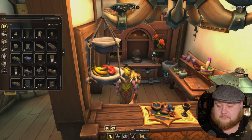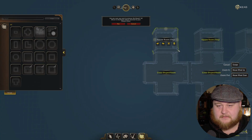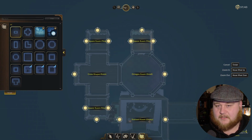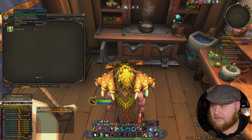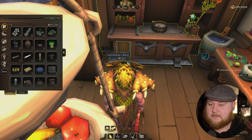Honestly, hold on. We can get rid of this room. That's fine. Honestly, we can just get rid of this. We'll just refund and get a bit of slots. So what if I were to put a closet here, okay? And then I were to use, how long does the world shrinker last? 5 minutes, 15-minute cooldown. Okay, so we need to make sure we're pretty good on this before we go.